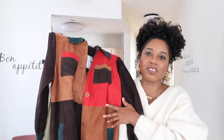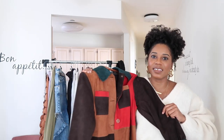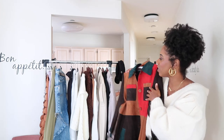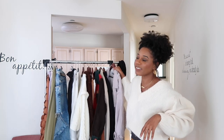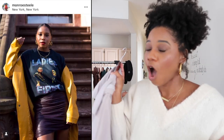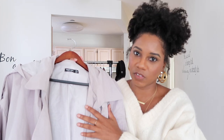If any of you are interested, I got this in the medium and it fits perfectly. I'm normally a size 6. So if you're interested, I will link this trench coat down below. I also have several trench coats from Nasty Gal. You guys know I work with them all year long, in 2021 as well as 2020. One of my favorite brands to work with. They have incredible trench coats.